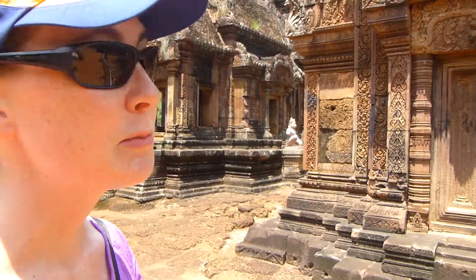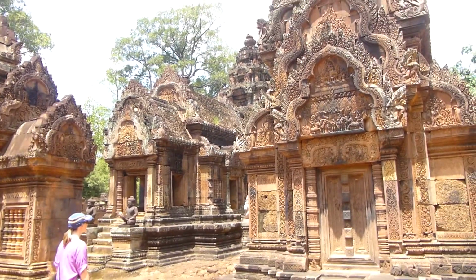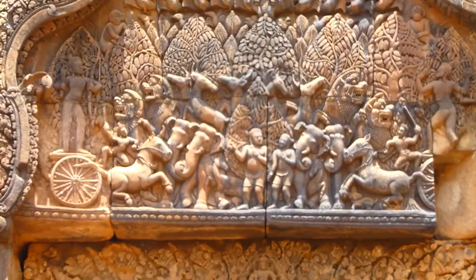It's part of the Angkor temples. This place is over 1,000 years old. And the red sandstone they use is very soft and malleable, so they carved it almost like wood. Take a look.